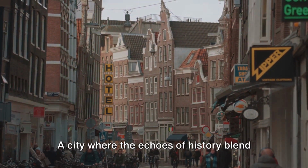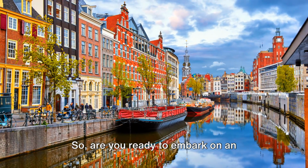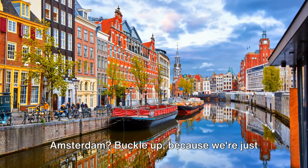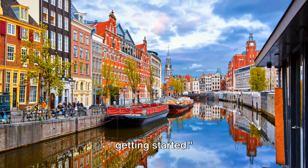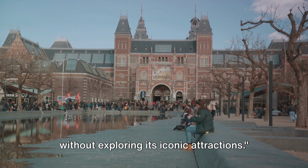A city where the echoes of history blend seamlessly with the hum of modern life. So, are you ready to embark on an unforgettable journey through the heart of Amsterdam? Buckle up, because we're just getting started. No visit to Amsterdam would be complete without exploring its iconic attractions.